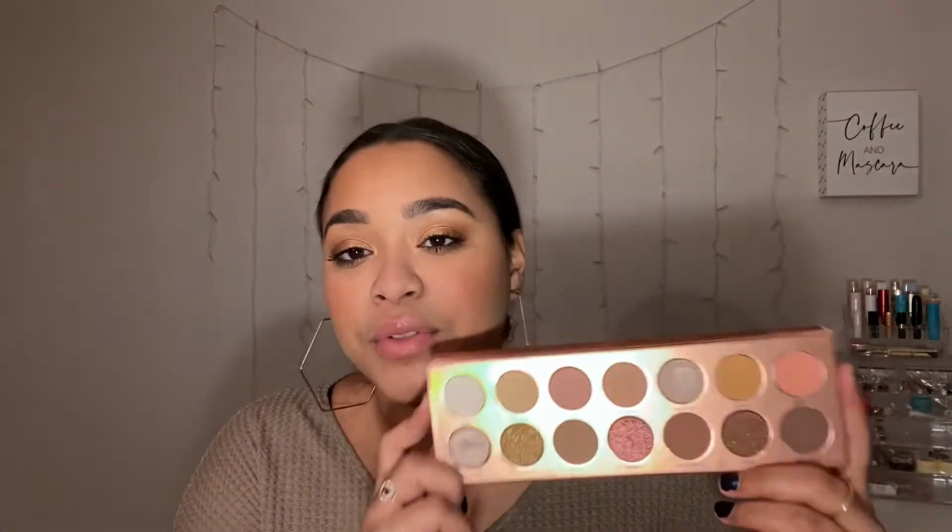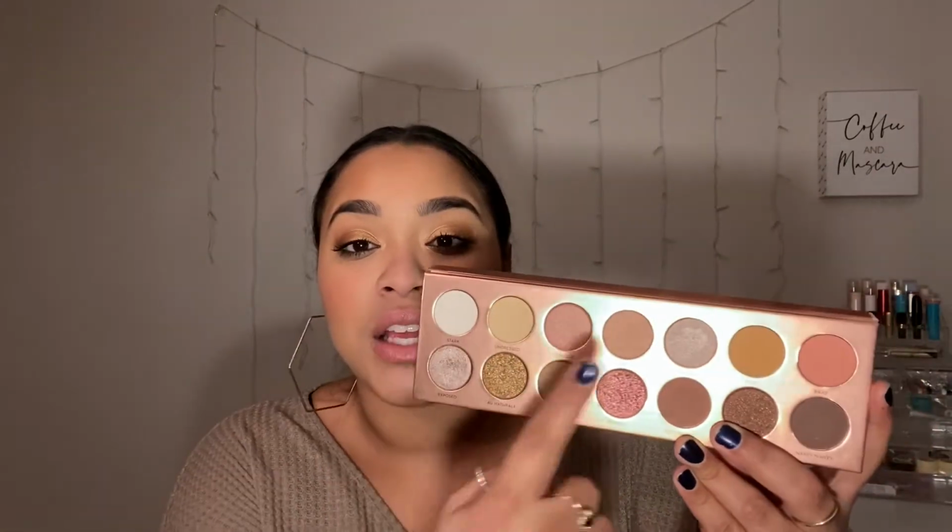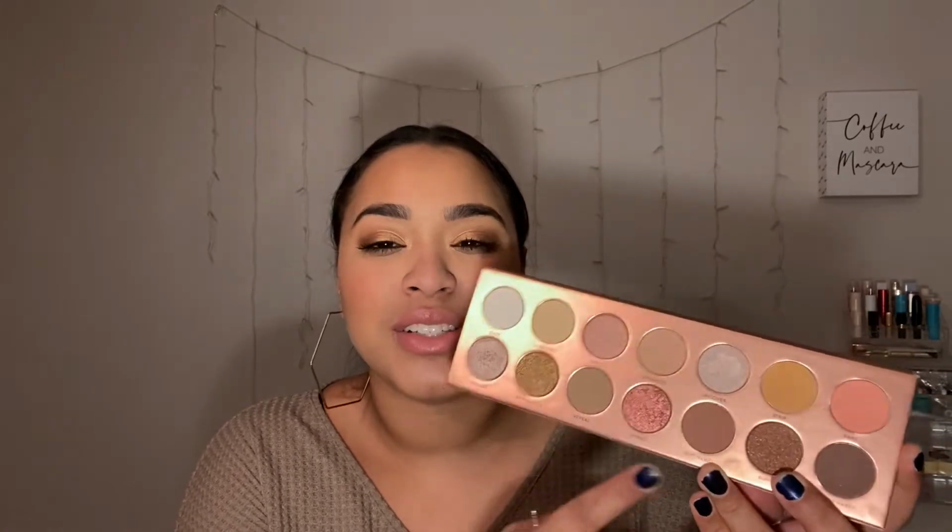The only problem I have with this palette is how light the tones are. I feel like it's a nude palette, but they're so light that it's hard to use a lot of the time. But these shades in here are absolutely stunning. The shimmers are beautiful. The pressed glitters, I guess they're pressed glitters, I don't know if they are, but they're so beautiful. And everything about this palette is literal perfection.